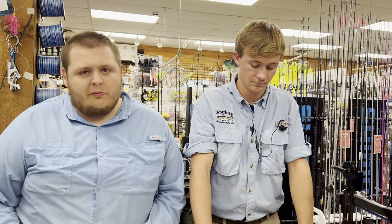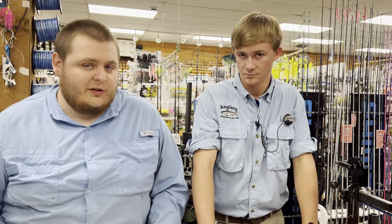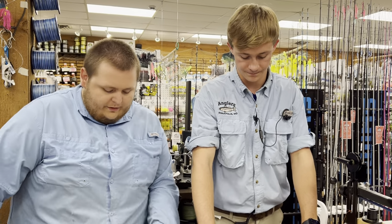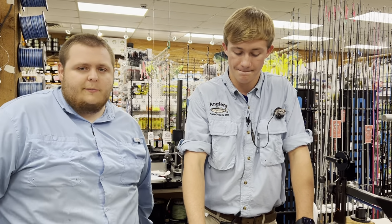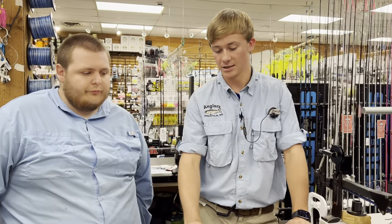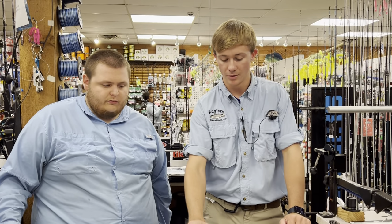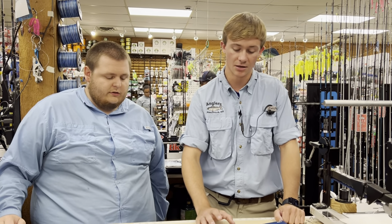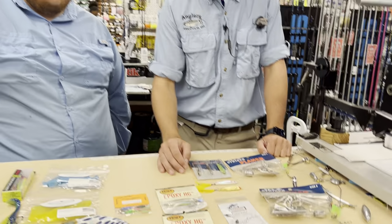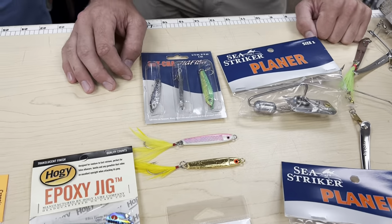Mm-hmm. Another really, really popular option are from Bomber, the smallest sizes they make in their Bomber spoons. Yep. The number 1. Have been probably the most popular over the past 3 or 4 years for mackerel in the bay. Like you said, these are for casting. You're not going to want to troll these. But if you're trolling and you see a bunch of fish blowing up on the surface, maybe have one of these set up on a spinning rod so you can throw it out there, burn it across the surface, maybe get a couple of those fish off of that school.